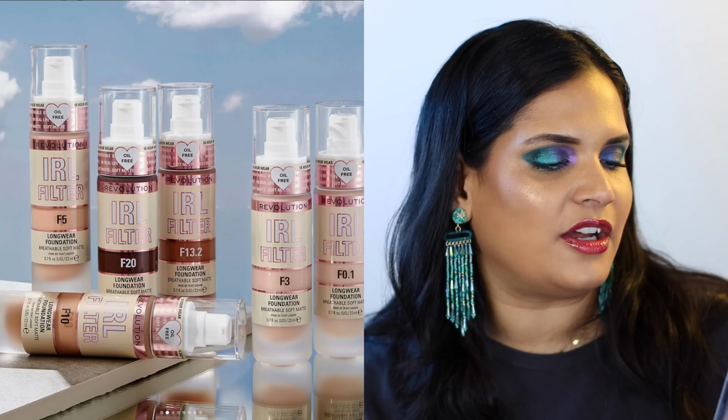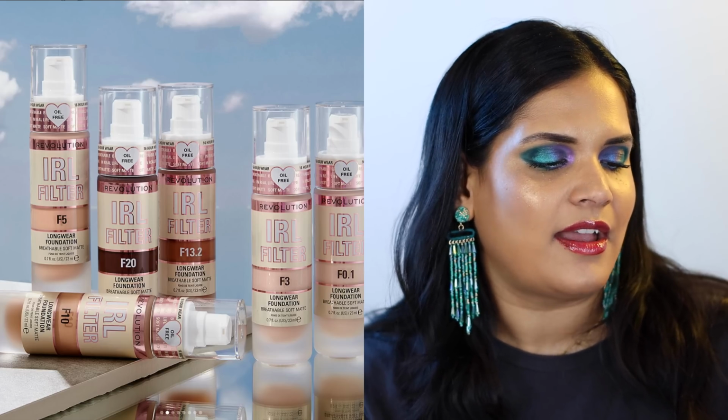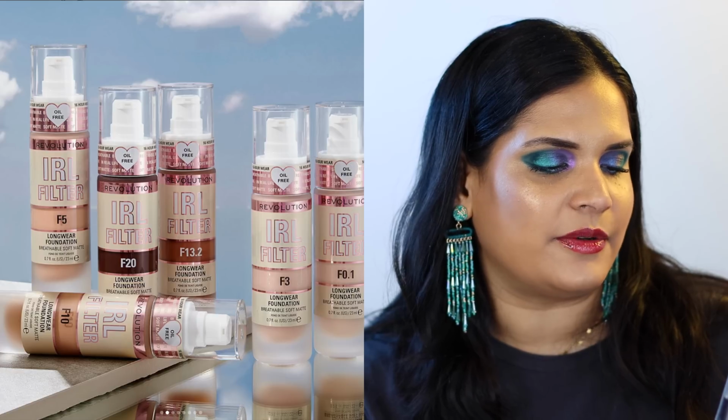Makeup Revolution launched a new longwear foundation. This is called the Revolution IRL Filter Longwear Foundation.